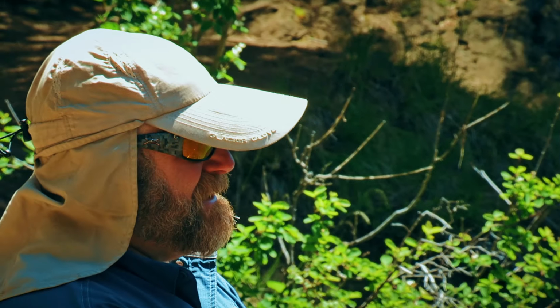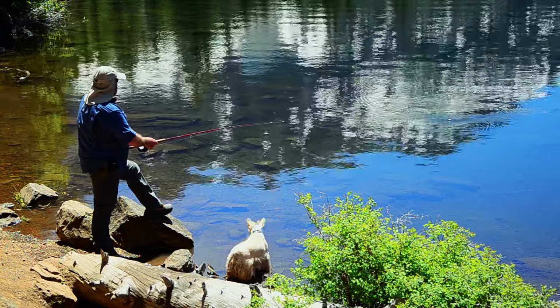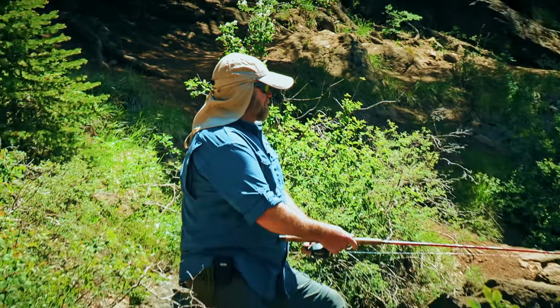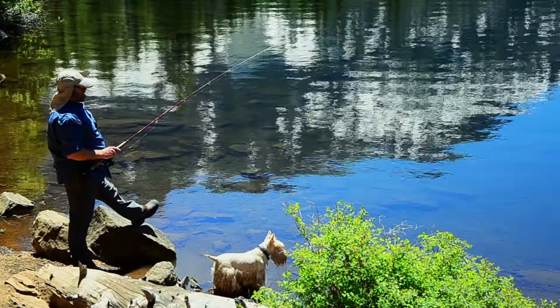So I'm going to reel in again slow and I'm going to relocate. I'm pretty patient to stand in one space and Captain Morgan it all afternoon, but I want to catch fish for the camera, catch fish for you guys. See that fish, Dogmatics? Did you see it? I saw it.